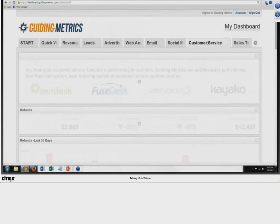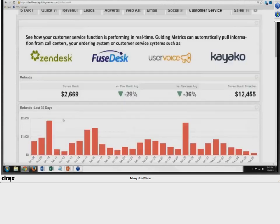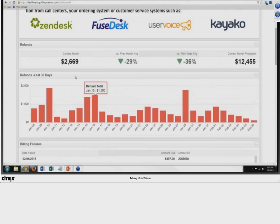So refunds. I used to have no visibility into refunds in my business. And what we did is we had my customer service manager start getting these charts of refunds by day, by month, and this chart right here, which basically shows here are my refunds month to date and how that compares to last month. Green is good, red is bad.